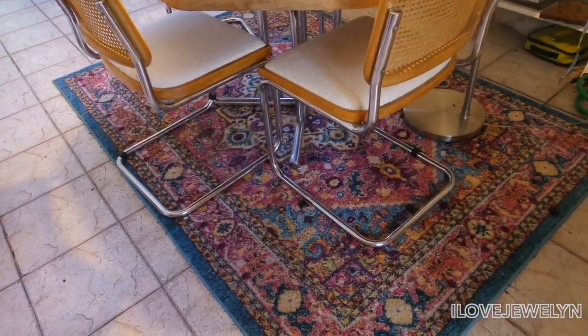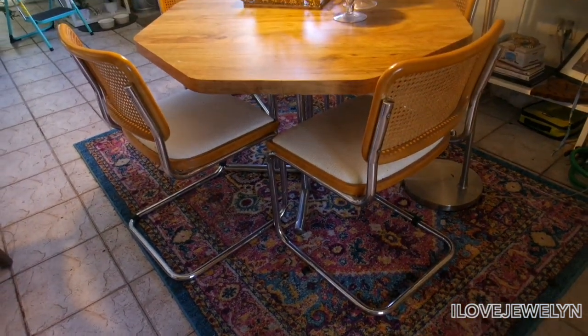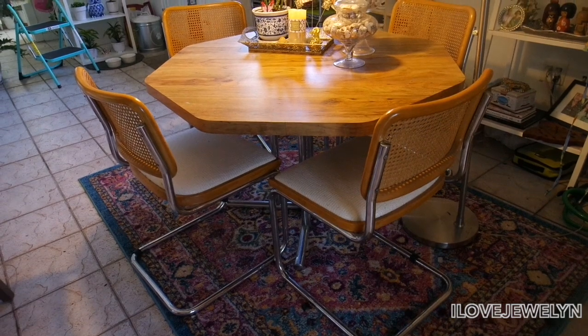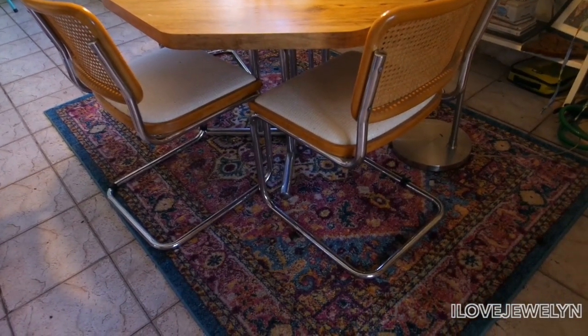And I wanted to go ahead and give you guys a quick little overview of my beautiful vintage thrifted dining table. And this is a new rug that I recently got from one of my big department stores here in my neighborhood.